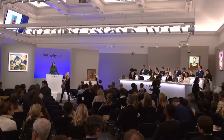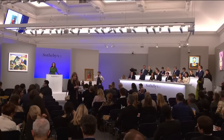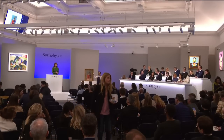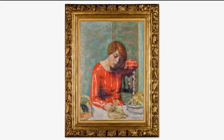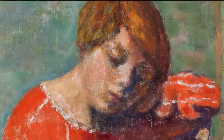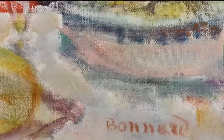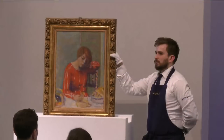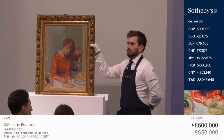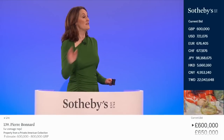Thank you, Simon. Lot 139 is the beautiful work by Pierre Bonnard, Le Corsage Rayé, painted in the early 1920s and once owned by Paul Rosenberg, one of the most influential dealers in modern art history. We start here at £450,000, £500,000 now at £500,000, £550,000 now at £550,000. With £600,000, I take a head at £600,000. Will you give me £600,000? Want to try one more? At £600,000, I have already £650,000.